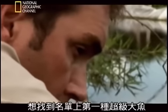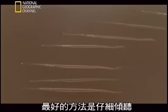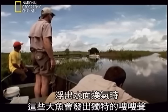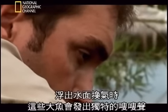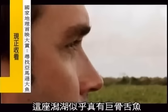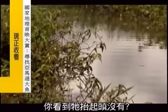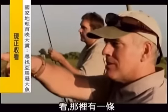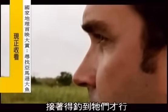To find the first species of megafish on my list, the best technique is listening. These giants make a distinctive swishing sound in the water when they come up for air. Sure enough, there seem to be Pirarucu in this lagoon. Oh, you can see him back there. Did you see his head come up? Oh, look, there's one. We know they're here. Now we have to catch them.